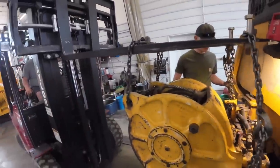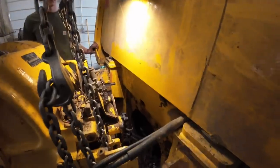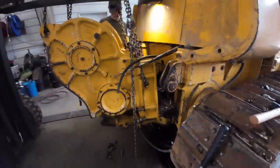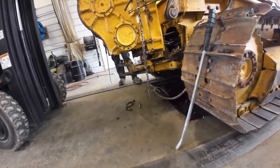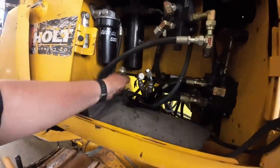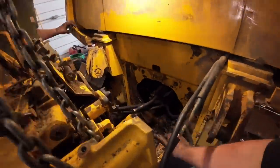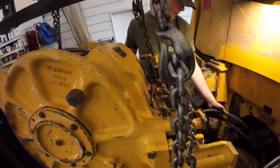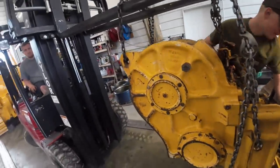Back up real easy. You can kind of go the way you're going. And watch those hoses. Can you go up a little bit, Kevin? All right, reverse. Yep, pull them out with them. Keep going. Okay, you can cut her over that way if you want. Let's go slow.